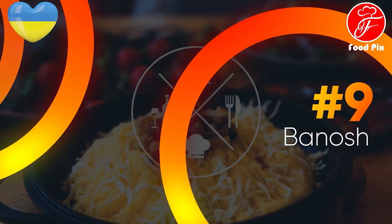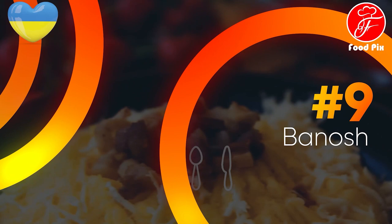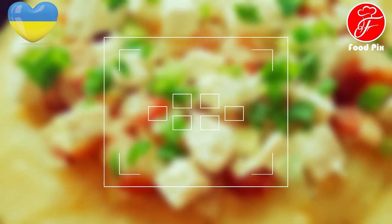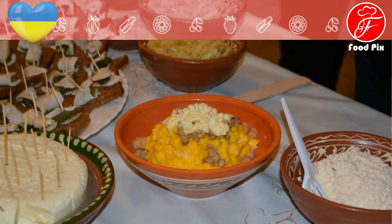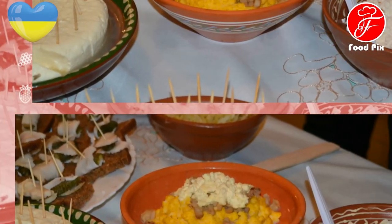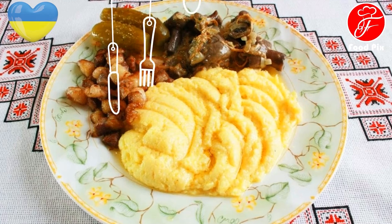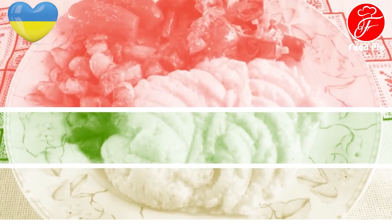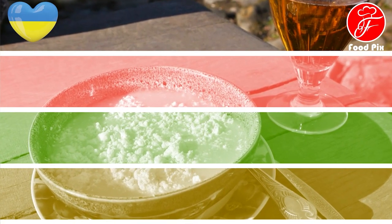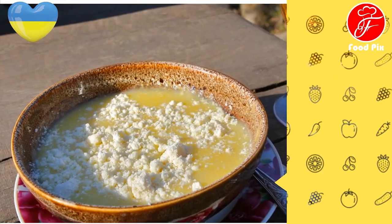Number 9, Banoche. Score, 4.1. Traditionally prepared over an open fire, this velvety Ukrainian corn porridge originated in the Carpathian Highlands. It consists of corn flour cooked in a mixture of sour cream and brinza cheese. In the past, it was associated exclusively with the Hutsul minority, where the task of preparing the dish was reserved for men.